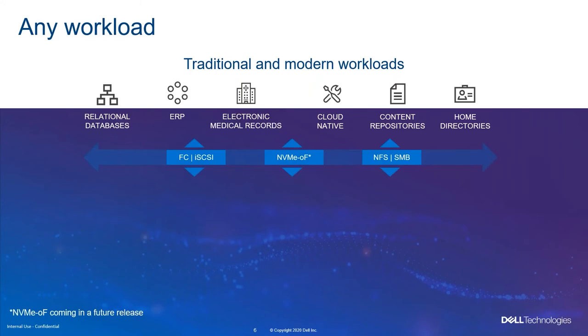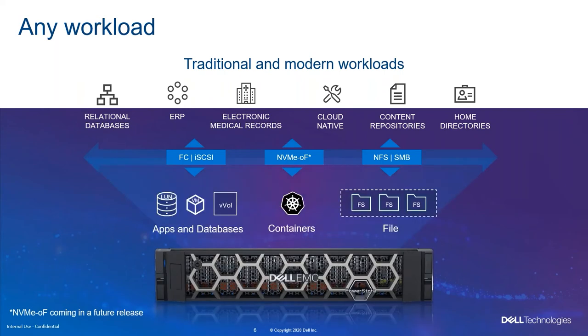So with any workload, and as you can see here, the flexibility of protocols that we support and the flexibility of workloads that we support really tell the story of PowerStore and what we are actually aiming for. So whether your data center is running applications and databases, we support vVols, we support block volumes, and we support file workloads as well as containers inside of this appliance. Now, from the image that you're seeing there on the bottom, this is a representation of what a single 2U appliance looks like with a fully populated DAE, which has either all NVMe SSD or all NVMe SCM on the base enclosure.